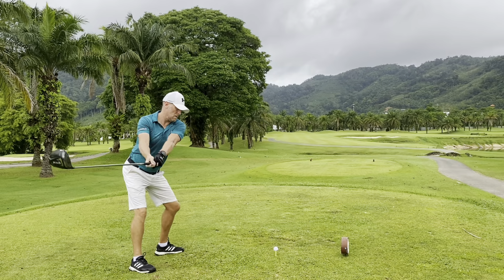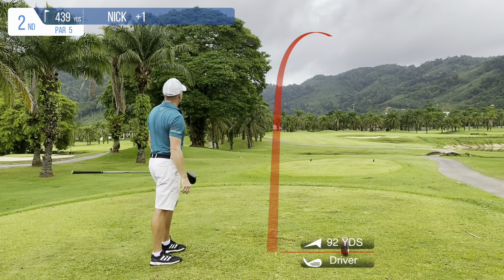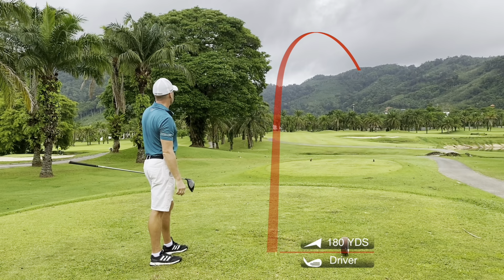So let's see if we can replicate that practice swing. Not really, it's a bit long, that swing. Massively off the heel on a spazzy slice. It's 240 to clear the bunker. I hate bogeying the first hole. We're going to make up for it here. It was a good spaz.